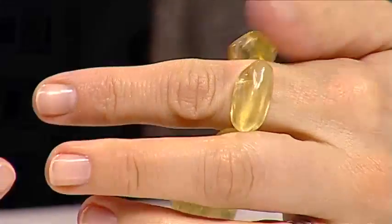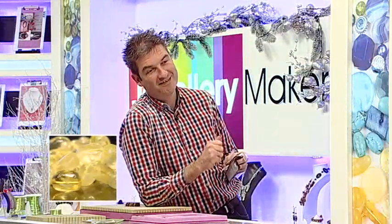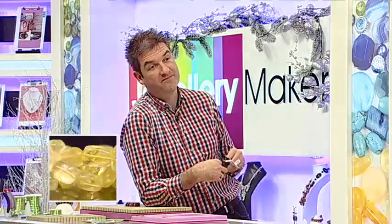Rings, I think. After many attempts, I'm just starting to get to grips with wire wrapping rings, so that would be a perfect place to start. And I'd incorporate that amethyst that we had, the first £10 deal. Yeah, that's sold out now, the amethyst. Without a doubt. The labradorite would work with this as well, with the golden tones coming through. Definitely.